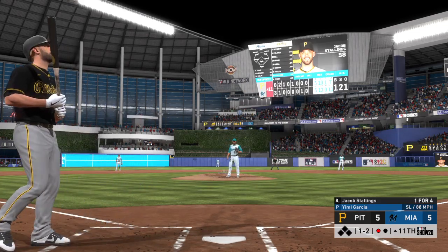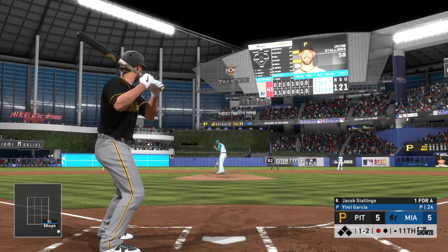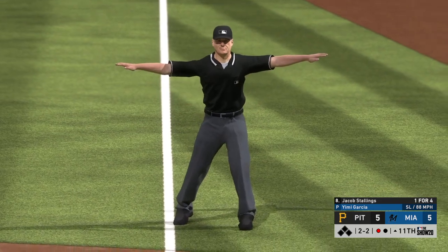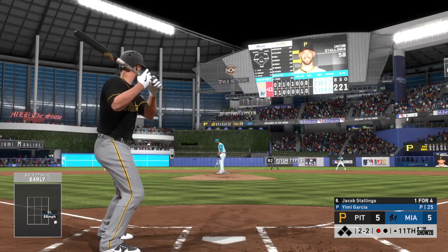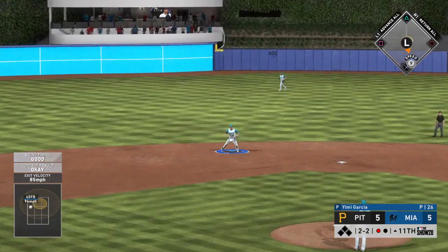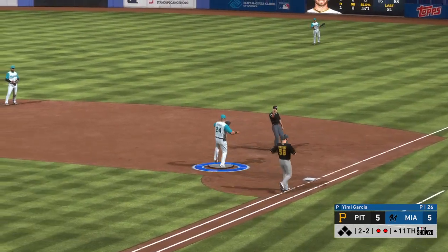There's a shin-high slider laid off for a ball. It's a great job to lay off on that nasty slider right there. It's the toughest pitch. It was my toughest pitch to lay off of. I was always sitting fastball middle away, and when that slider came out, boy, did it look like a heater for a long time. Swing and a line drive. And there's out number two.